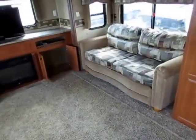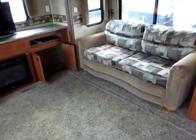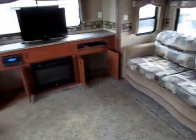This is a hide-a-bed sofa, airbed. I haven't looked for the bladder. Don't know what kind of shape it's in. So, you know, if nothing else, you might need to budget $20 at Walmart for a replacement airbed. Not a big deal.